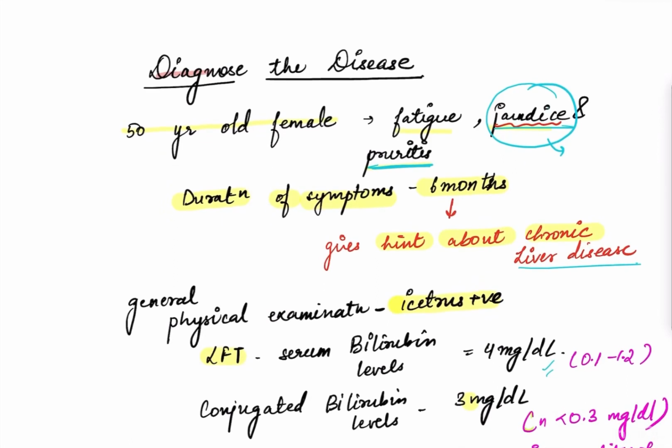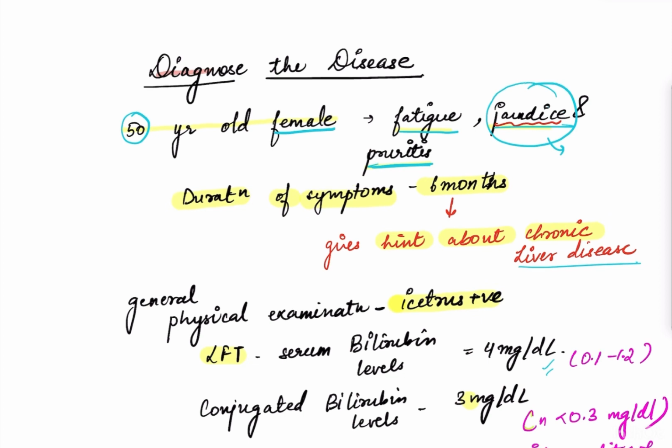Hello everyone, today we will diagnose the disease. We have a 50-year-old female presenting with fatigue, jaundice and pruritus. Jaundice is indicating chronic liver disease, and the duration of symptoms is 6 months.